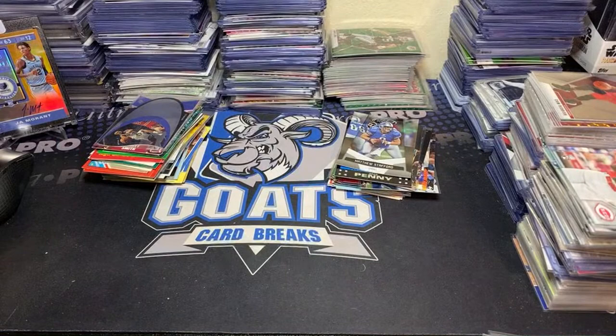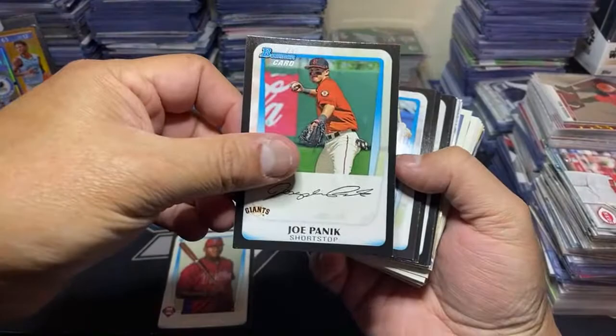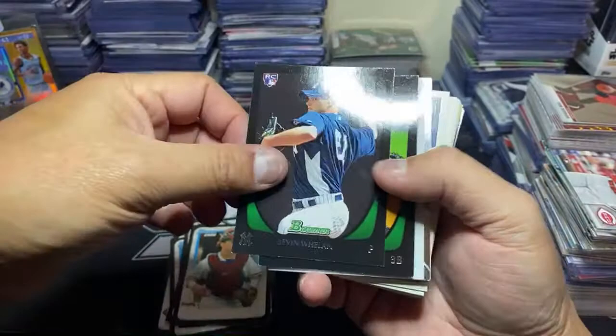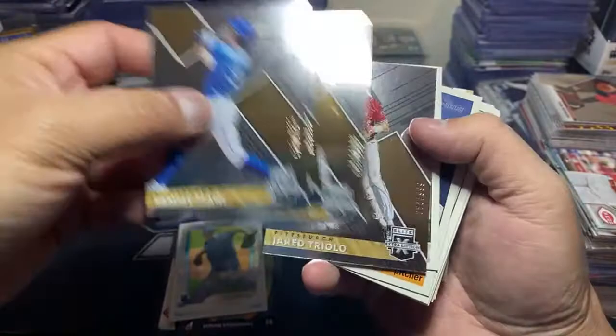Okay. First Bowman Chrome, Larry Green. First Bowman, not Bowman Chrome. Joe Panic first Bowman. Dan Gamash. Tushak. People's Walls. Josh Judy. Kevin Whalen. First Bowman Chrome, Kellen Moen, nobody knows you. Sammy Siani, at a $9.99, $9.99, $9.99. Those are all numbered.